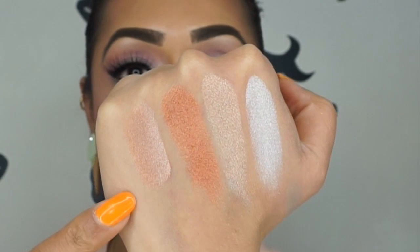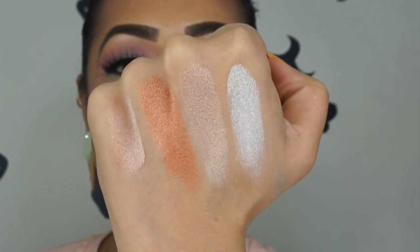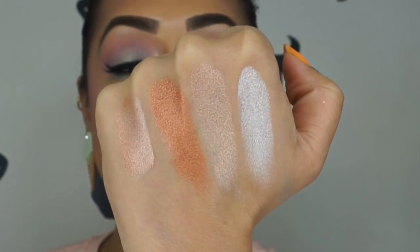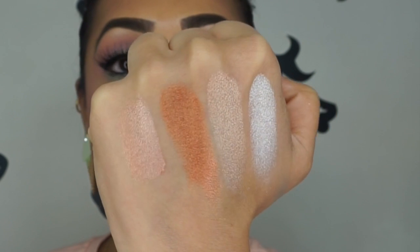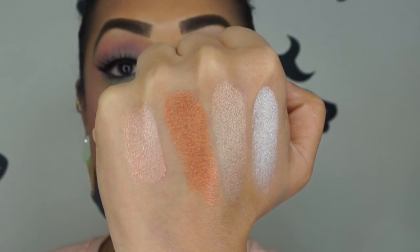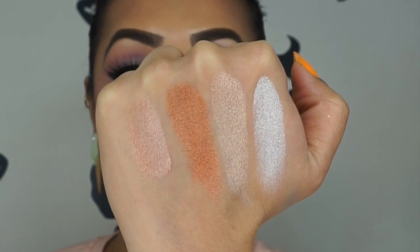I didn't really do the best job mixing them together, but you kind of get the gist. You get a really gorgeous kind of golden highlight, because they all mix nicely together to kind of create this beautiful golden shade, and I absolutely love it. This would work well on fair, medium and dark skin tones.